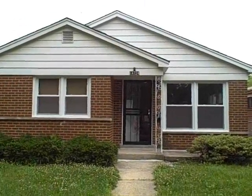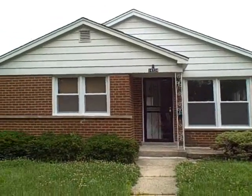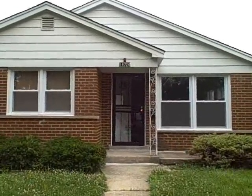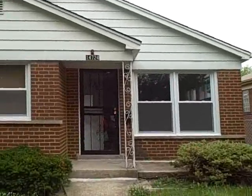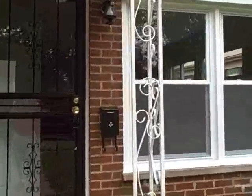Okay, here we are, the final walkthrough for 14724 South Michigan. Everything has been finished at the property. I've set up landscapers to come out and maintain the property. We've got a short punch list from the city, such as capping a gas plug and putting numbers on the garage and removing some debris in the alley.